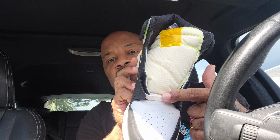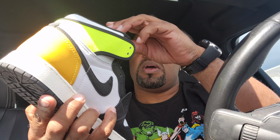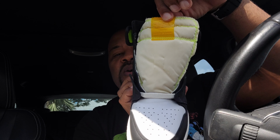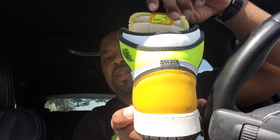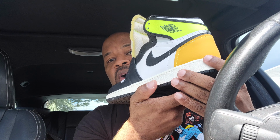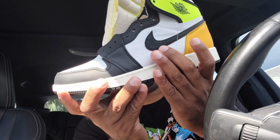Thick cuts of leather, white right here. You know you got a deadstock pair when the laces are undisturbed. And you got the tongue, of course. And I like what they did right here. They did the reverse. See that reverse action? I like that. So you spin around like that, like so. These are the volt gold joint side panel.